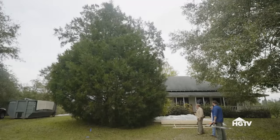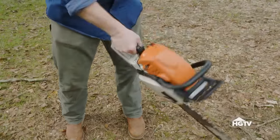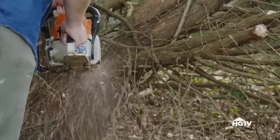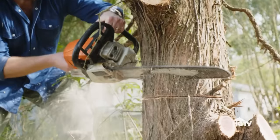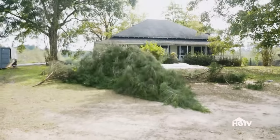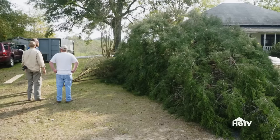All right. How do we need to go about this? First, we're gonna get in there and take all those bottom limbs down so we can get in there and notch it and drop it toward the road. Awesome. All right. It smells like Christmas. Except it's 80 degrees.